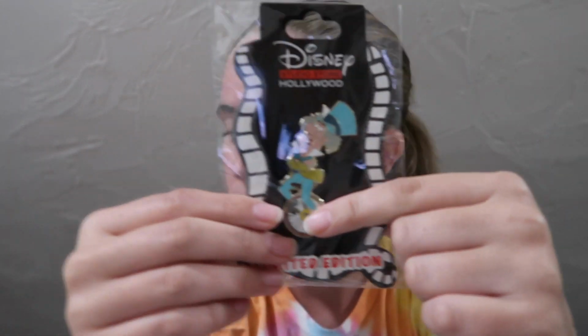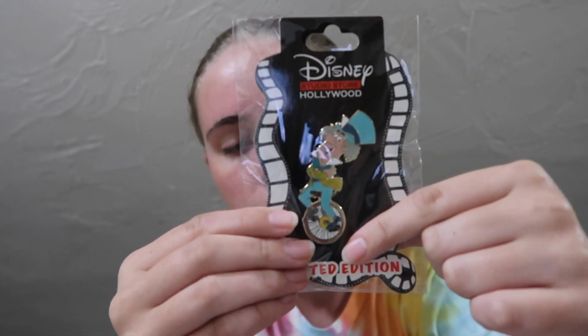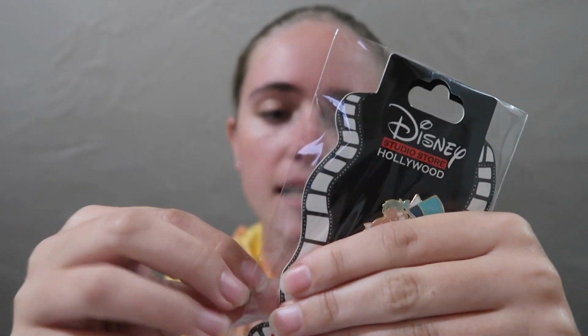The next pin, so that's 2, 4, 6, 7 pins, so we should have 3 more. And the next one is a Mad Hatter pin, and he's kind of got the same carnival vibe as some of the other ones. He looks like he's riding a unicycle. So we'll open this up.